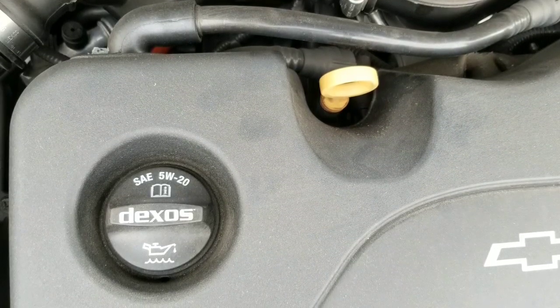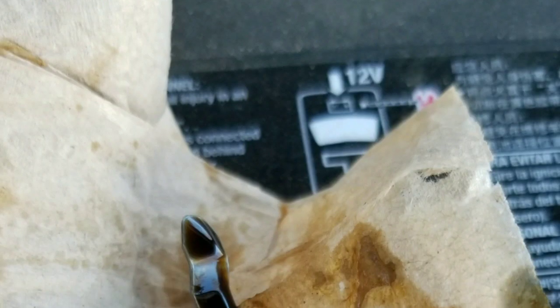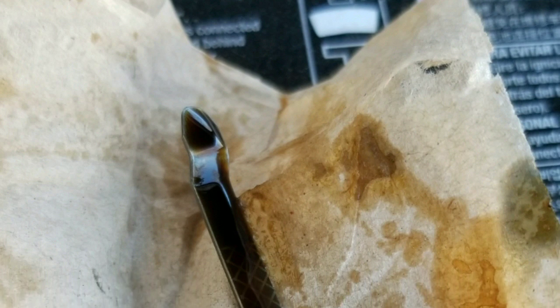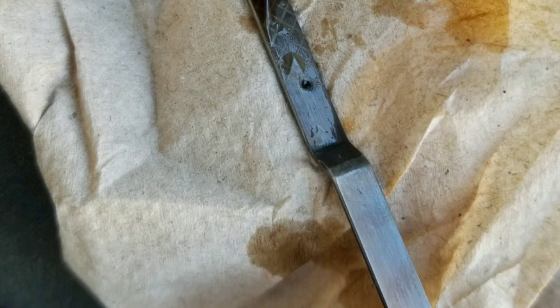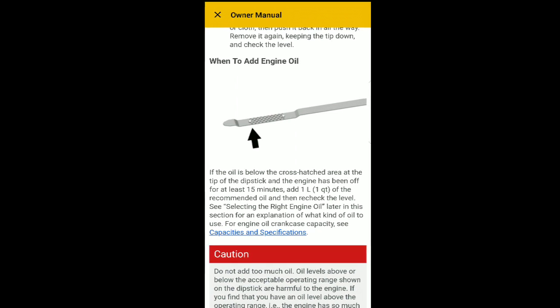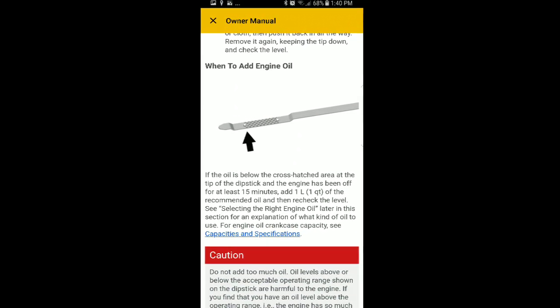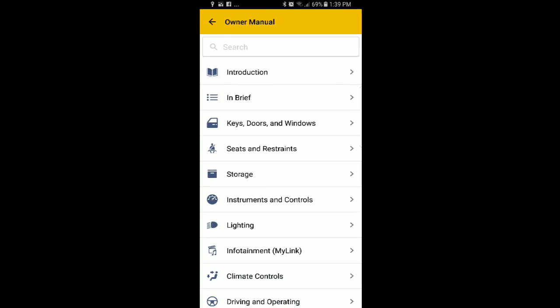The oil is a 5W20, and when I checked that one, it's actually doing pretty good. It's getting really dark, so at 7% or so, that's what it looks like. It's quite dark, and it's only below, right at the hatch marks right now, which is pretty good. According to the manual, which is on your Chevy Volt app, if it's down to a second low dot, that means you could fill up 1 quart or something like that.